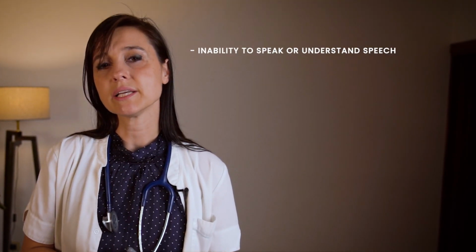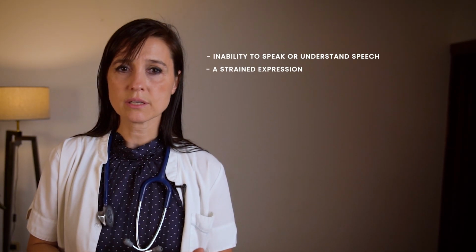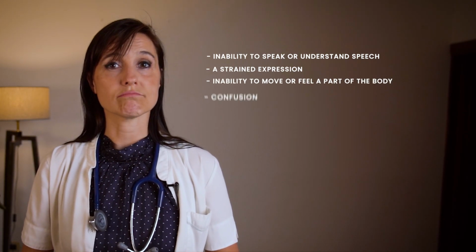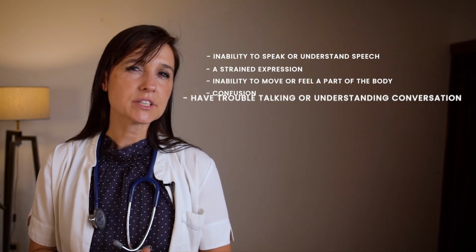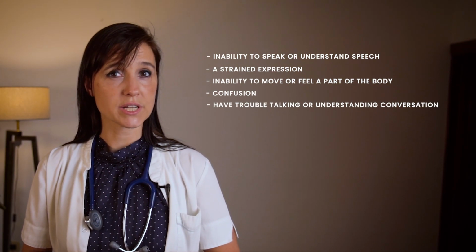So what are the most common symptoms of a stroke? Stroke is marked by an inability to speak or understand speech, a strained expression, inability to move or feel part of the body, and confusion. Someone who's having a stroke may also have trouble talking or understanding a conversation.